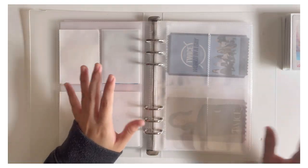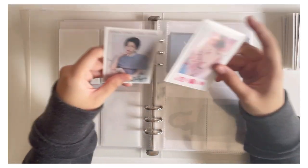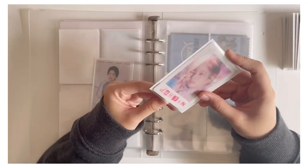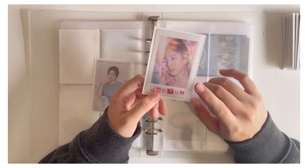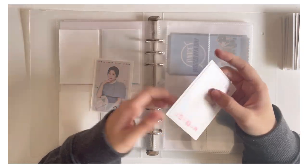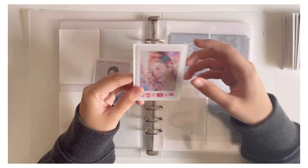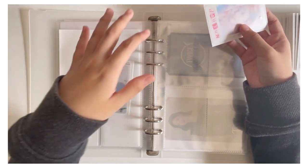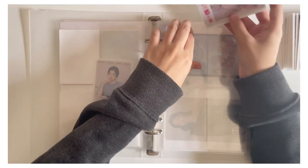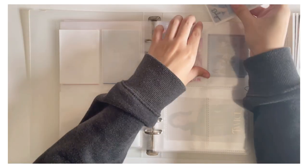Okay, and then we've got Pops. For Taste of Love and Formula of Love, they had different side Pops, but all the sides had the same concept photo. It's just whether it's zoomed in or not. So I just decided to collect only one side, which is with Drama, currently known as with Mew. So yeah, goes like that.